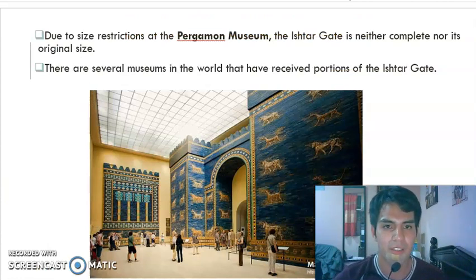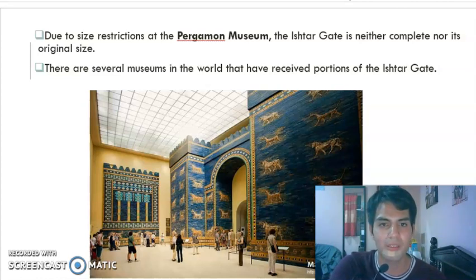Due to size, in the reconstruction at the Pergamon Museum, the Ishtar Gate is not complete in its original size. The gate was originally a double gate, but the Pergamon Museum only utilizes the smaller frontal part. There are also several museums in the world that have received portions of the Ishtar Gate. For example, the Detroit Institute of Art, the Royal Ontario Museum, the Louvre, New York's Metropolitan Museum of Art, and many others.